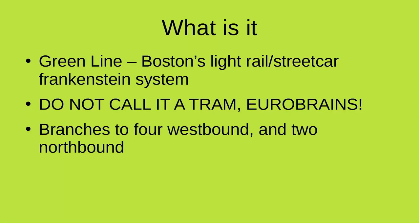It used to exist. It was horrible. Performed horribly. And they axed it, basically. But basically, it would go all the way out to Watertown and Oak Square. But since it doesn't exist anymore, I'm not going to talk about it much.